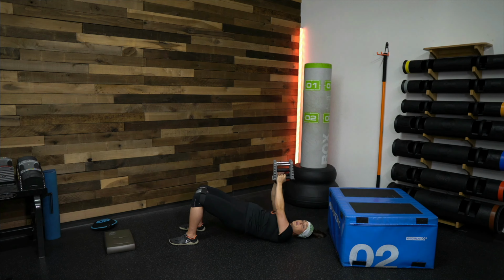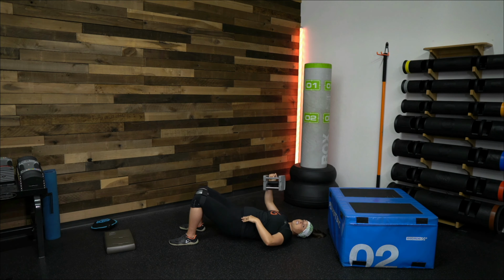Just make sure those hips stay up. This should not hurt your low back. If you're straining through the low back by pushing too hard, that'll get that low back to cramp up or feel discomfort. Make sure you're utilizing that core.